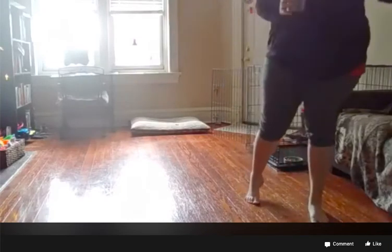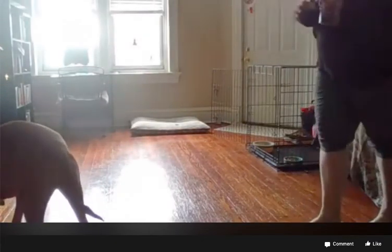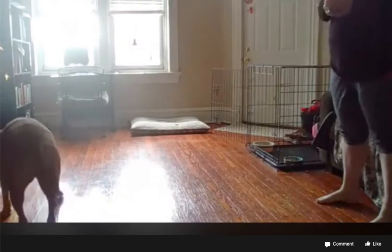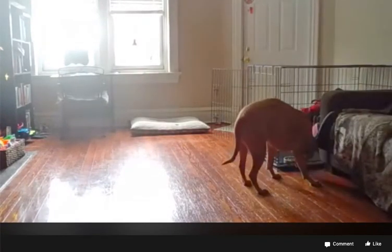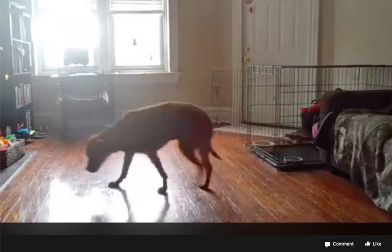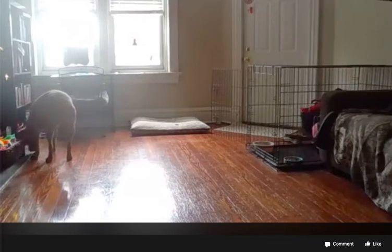Once you have the room set up, then you can call them over. Come on, find it. And then he has individual spots where he needs to go. So again, I upped the ante a little bit where he couldn't see where I'm putting the items, but I also am hiding things around the corner, putting it just a little bit under something so that it's still visible, but he still has to work to get it.